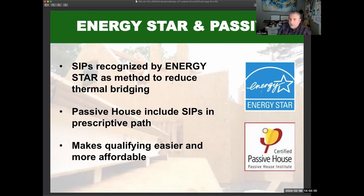SIPs are recognized by Energy Star as a method to reduce thermal bridging. Passive House also includes SIPs in their prescriptive path. They've actually achieved it to where if you build a house out of SIPs, they eliminate the requirement of a blower door test, because they know by experience that it is going to achieve that level pretty easily. I don't necessarily recommend bypassing that, because the blower door test is a quality control measure that you want to have in your install.